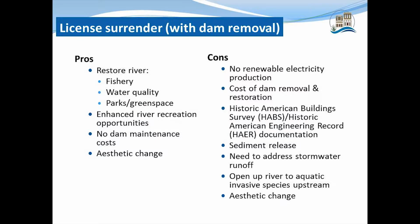Again, here's the list of pros and cons for license surrender, and this is assuming that the dams are removed. There are some other scenarios where you could surrender without removing the dams, but for the pro-con list, we're talking about license surrender with dam removal. So some of the pros of surrender are you could restore the river, restore the fishery, improve water quality, and through the corridor planning process, you could decide on some parks and green space that you may want to include in the river corridor. You would enhance river recreation opportunities. So some of the fishing opportunities or possibly even canoeing or kayaking would be enhanced through surrender.